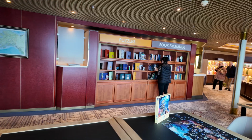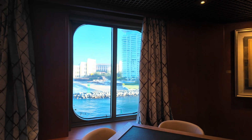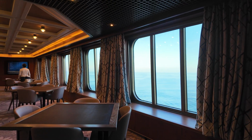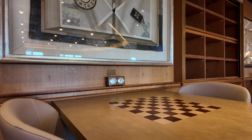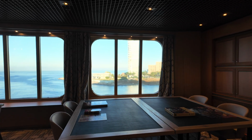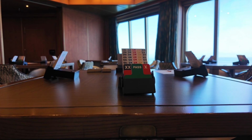Here you'll find a plethora of puzzles and board games to borrow and enjoy throughout your cruise. Simply choose a briefcase that contains your game of choice and find an open table that overlooks the ever-changing seascape while you enjoy some fierce competition. And the game theme continues just next door in the Hudson Room, where you can join in with your fellow passengers for some party bridge play.